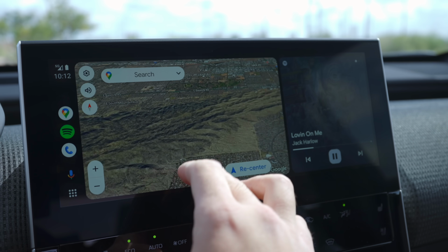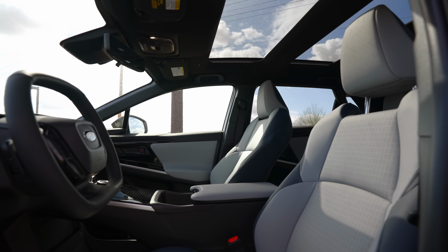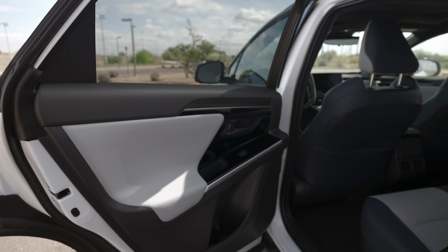I will say the sound system was not great in this thing. I was kind of surprised. Didn't have a lot of depth to the sound. So that was one thing that I was able to tell in comparison to other vehicles in the price range.